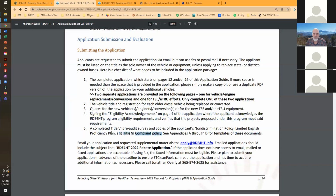Title VI, we've already talked about. If you folks have questions, when we get to the end here in just a minute, we can go over those questions. You can just email your application to us. If for some reason that's difficult, you may use other choices. You just need to contact me and I can give you a fax number. We can come up with another way if email may be difficult for you. If you can submit them via email, here's the email address to send them to and the subject that needs to be in the email.